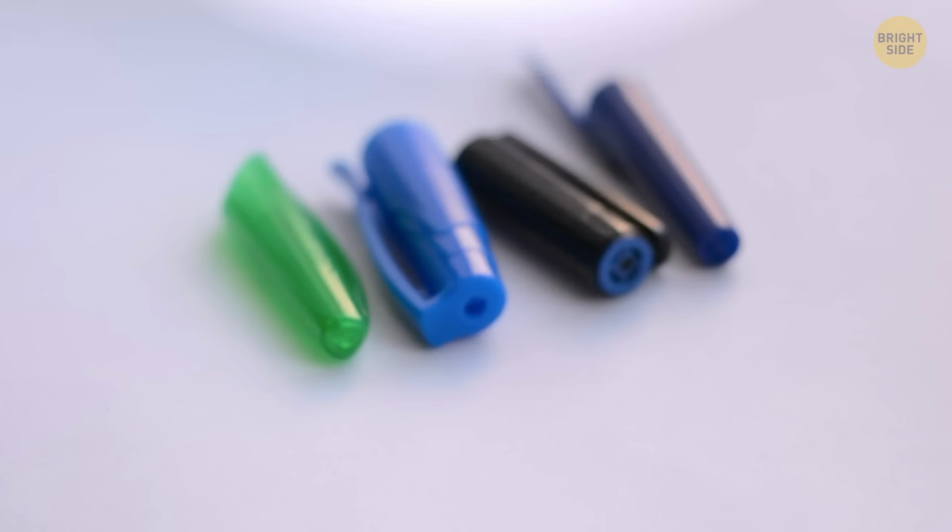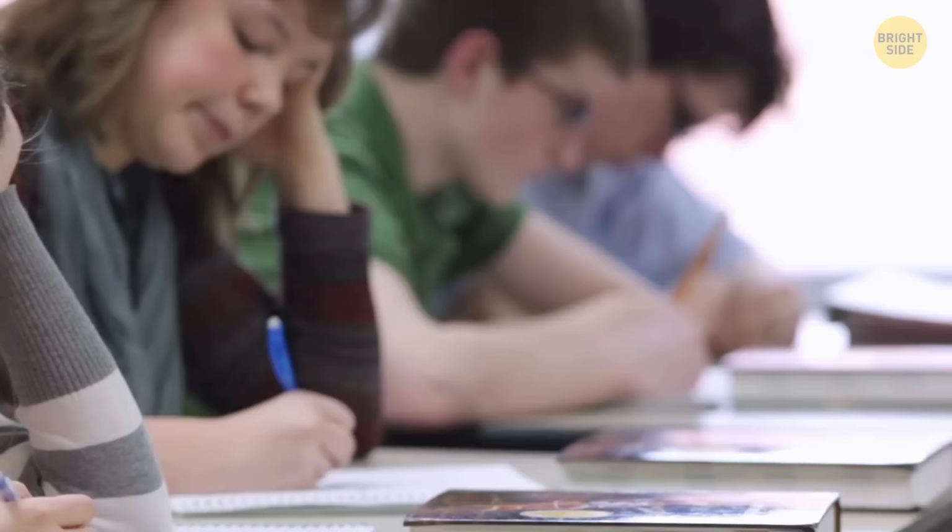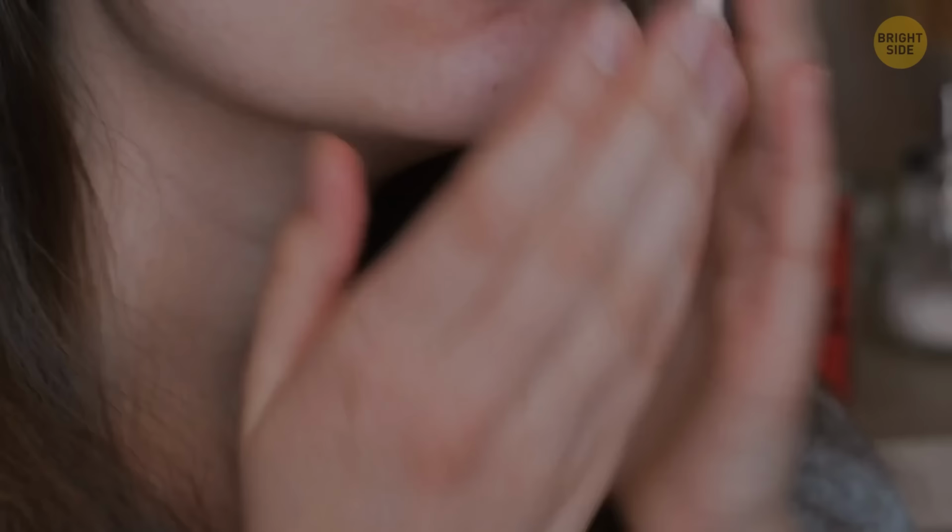Pen lids have a hole at the end of them. It's not there to help your pen breathe and boost performance, but it's there to help you breathe, just in case while you're sitting in class or at work and you're chewing on your lid and just happen to swallow it. You can rest assured if it's stuck, the pen makers were thinking of you.